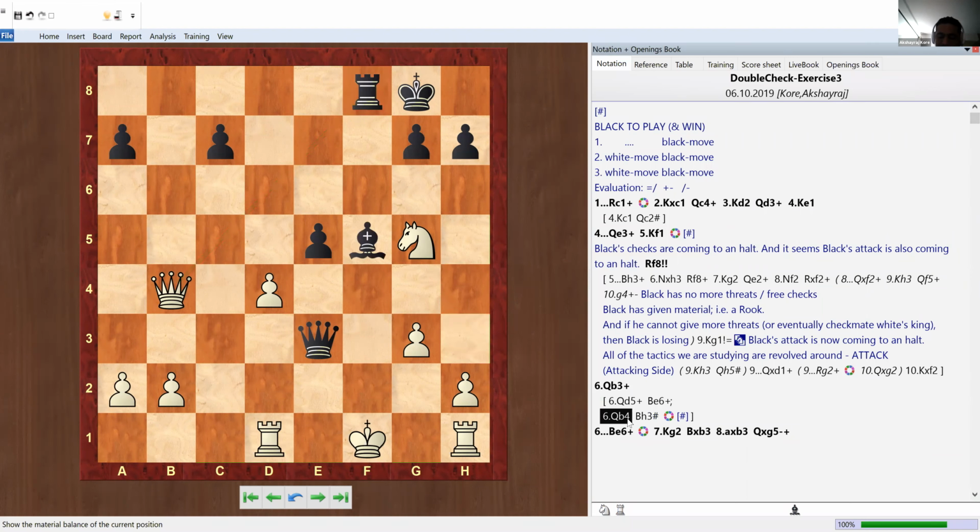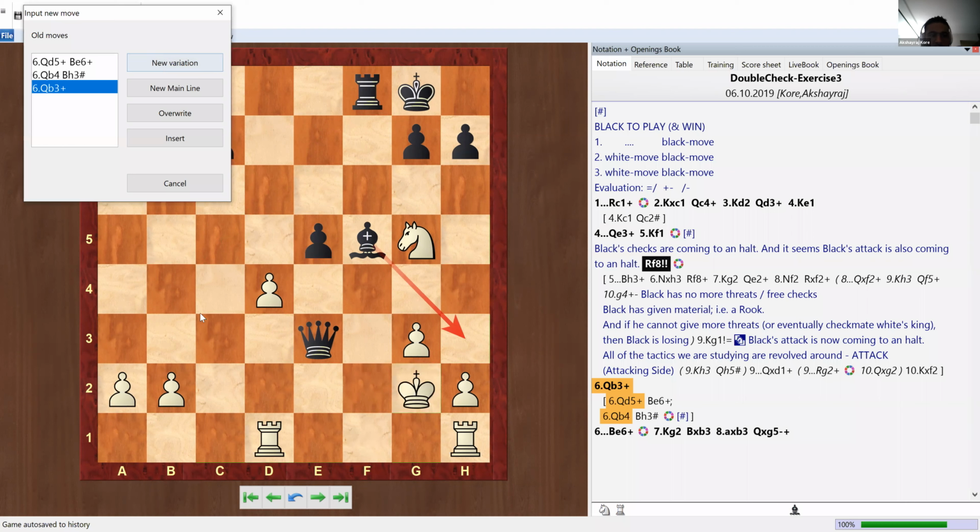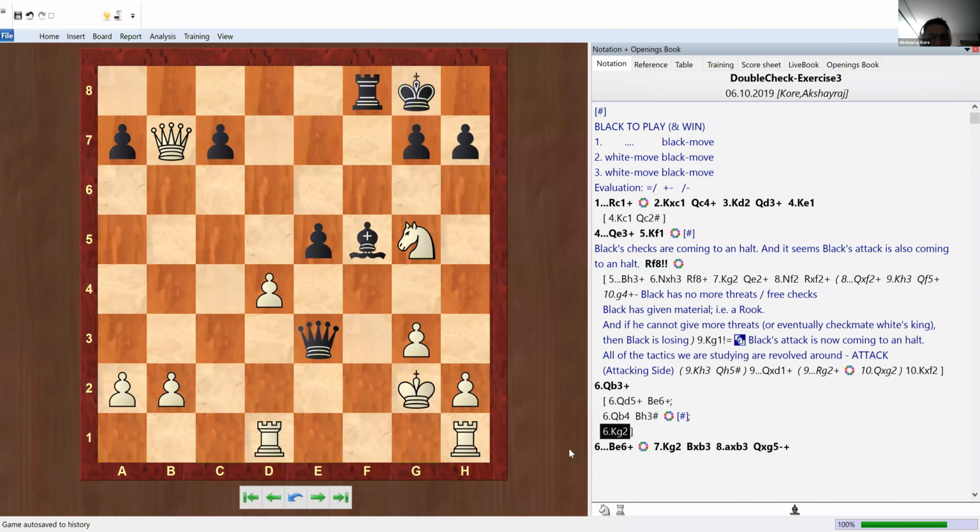So among other things, bishop h3 double checkmate is a very strong threat, and that's what white has to protect against. So he plays king g2, and now play becomes very simplified after this. Black just plays queen e2 check, king g1, takes, maybe king g2 back again, then queen e2 check, king g1. I guess there are a few ways to win after this.